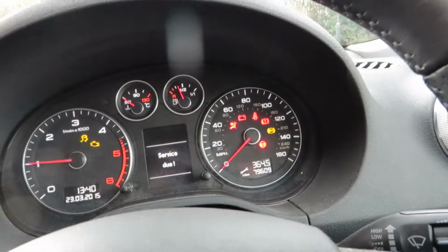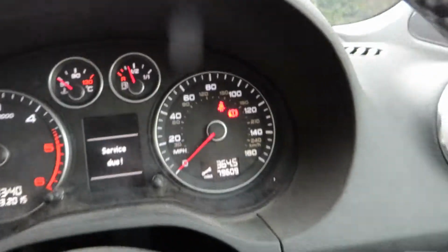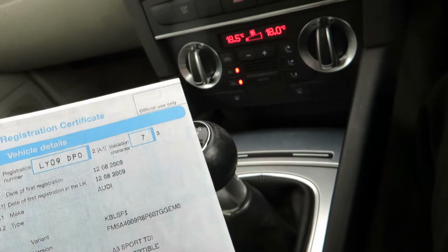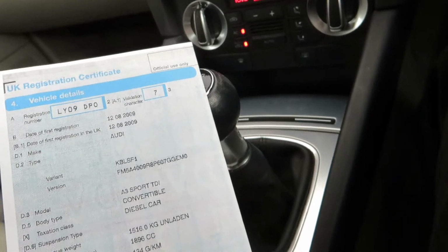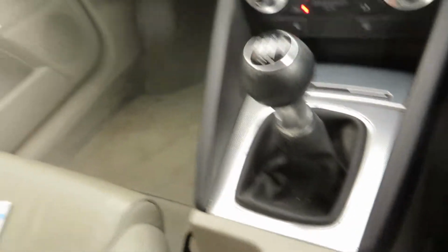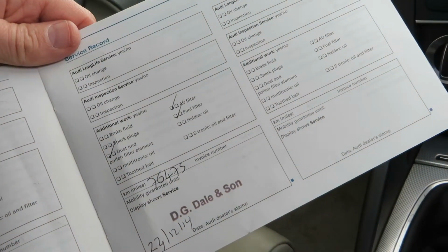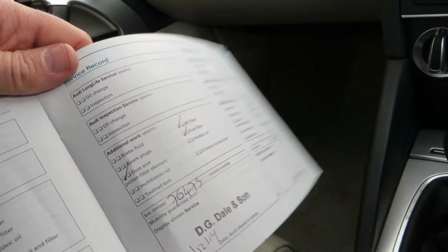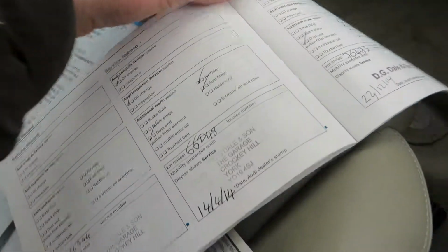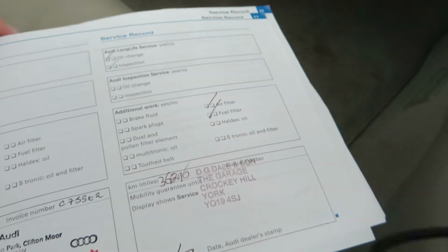There you go. Well, we all know the good engines in these cars, so there's no warning lights or anything like that. And as you can see, date of first registration 12th of the 8th 2009. It's an Audi A3 Sport TDI convertible diesel car, just under 1.9 litre. Service history, last serviced on the 22nd of the 12th 2014 at 76,475 miles. That's the previous service to that. So there you go, that's another box ticked.